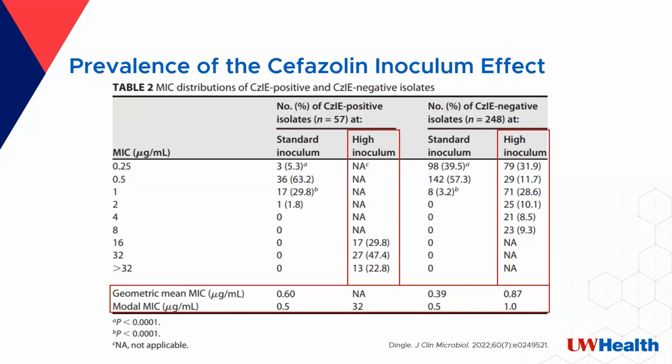If we look at the modal MIC at the bottom, the modal MIC for the high inoculum group was 32 versus the negative group, which was 1. So huge differences here in those MICs, drastically different for all these isolates.